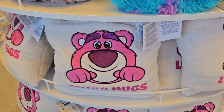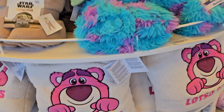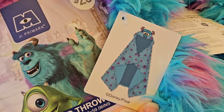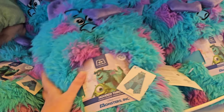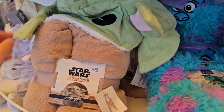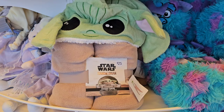Look at this plush pillow. This is just screaming, buy me, $15, but look at this. Oh, it's a hooded throw. Look how stinking cute. I love Sully. Sully is the goat, is he not? And they also have a Mandalorian Grogu hooded throw as well. And this one is $25.